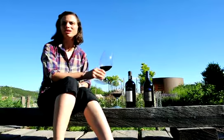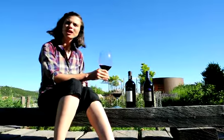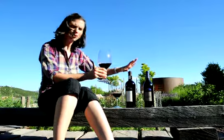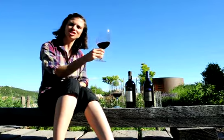So you have two lovely wines to enjoy on special occasions, and both with their own and different personalities. So cheers from Chile.